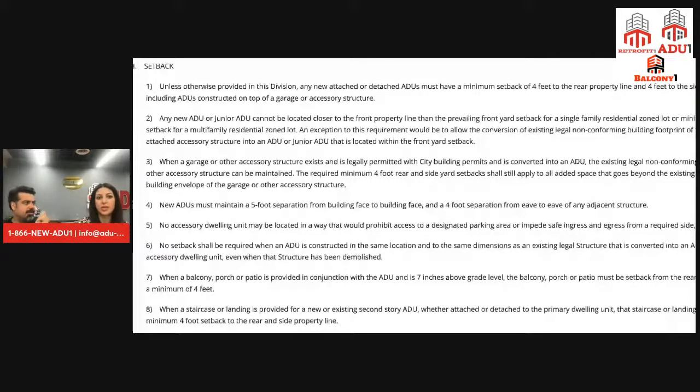San Diego is even worse, right? In San Diego, can't you be attached to the existing structure? San Diego, yeah, they don't. San Diego actually does not, or a push setback for that matter.